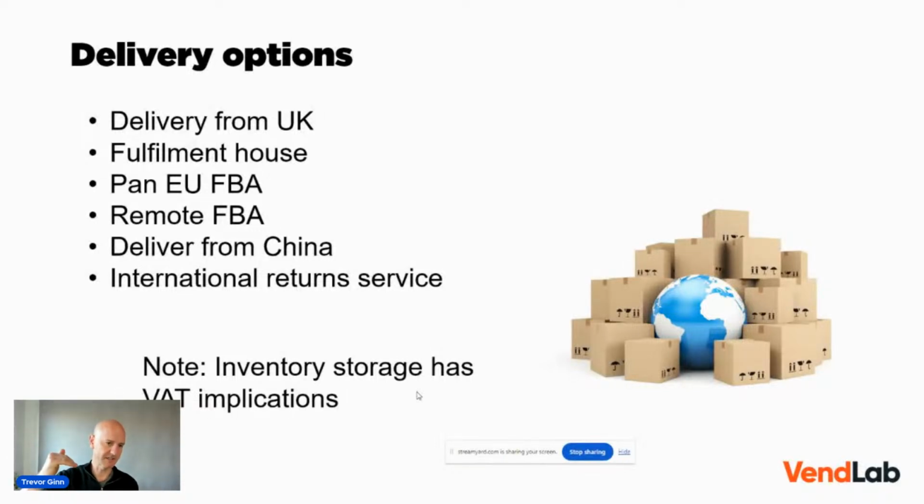Another option that Amazon has is so-called remote FBA. Now, what that would be is you would have your products in your home country, for example, the UK, and then they would ship it from your home country into the EU. So in this case, Amazon effectively buys the product from you and sells it to the customer. So you don't have to worry about tax. It's all done from the same inventory in the UK. It's incremental sales, and all incremental sales is good, and it's easy to set up.